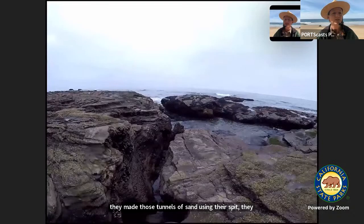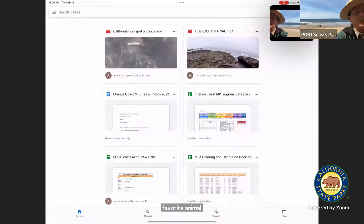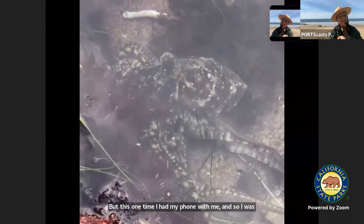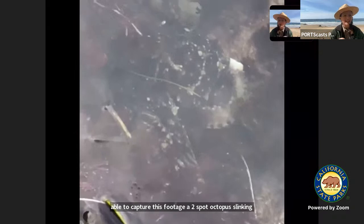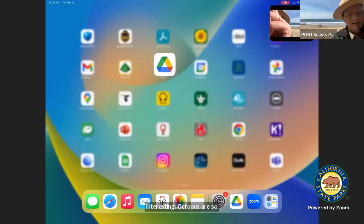All right, and then while we're here, okay, so octopus are my all-time favorite animal. And they're hard to see, hard to find because they're so good at blending in. But this one time I had my phone with me. And so I was able to capture this footage of a two-spot octopus slinking across the tide pool floor. Watch as it changes colors to that red algae growing those little bumps on its mantle, its big head. Interesting, octopus are so intelligent. They have a really short lifespan. Such an intelligent animal. They only live to be about 2 to 3 years old. Some can live to be 5. Just a fun fact.